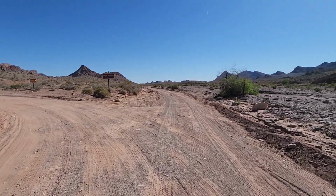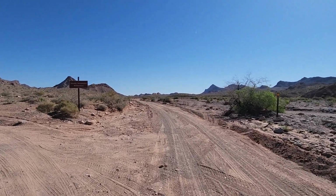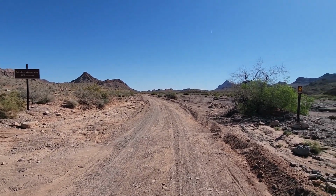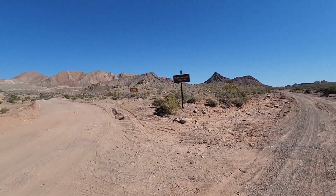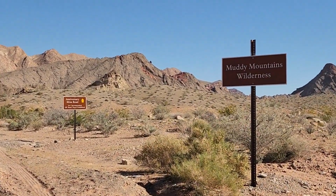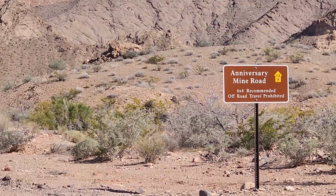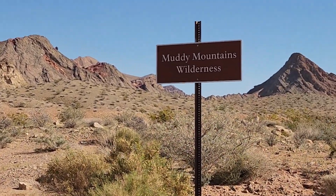Okay. Here's another split, and this is actually the main split. It lets you know you're entering the Muddy Mountains Wilderness, and this is road number 94. If you took a left here, you'd be on Anniversary Mine Road, heading toward Anniversary Narrows, which is an awesome experience. Check that out on Las Vegas Area Trails.